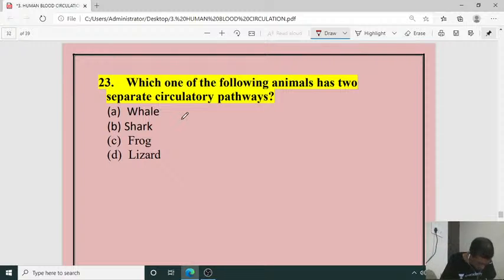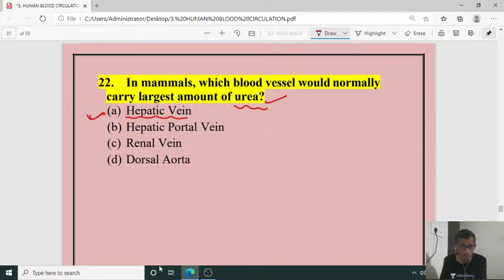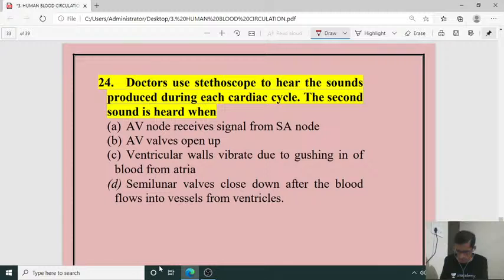Yes, Sheshika. For the previous one, I think for the 21st question A is the answer, it is not C. Okay, don't worry.